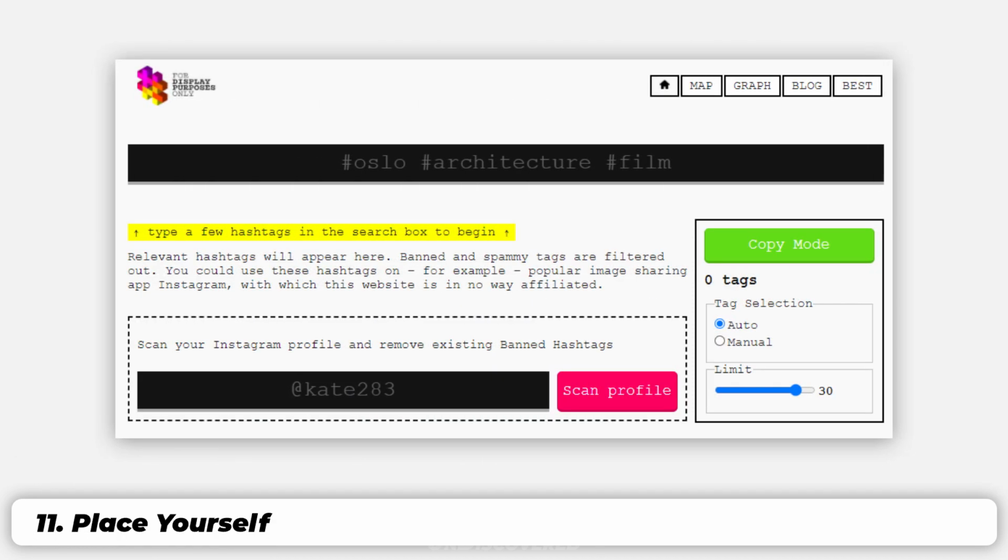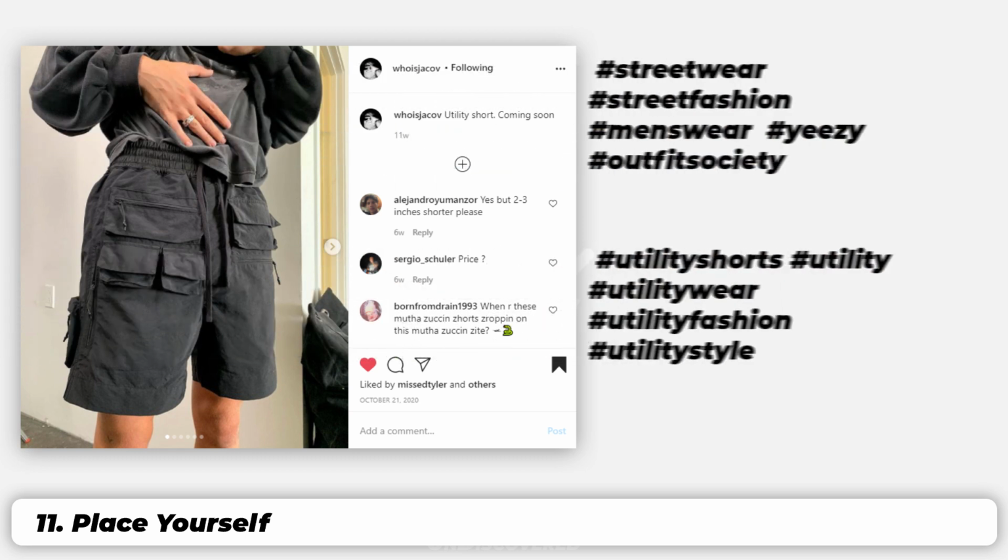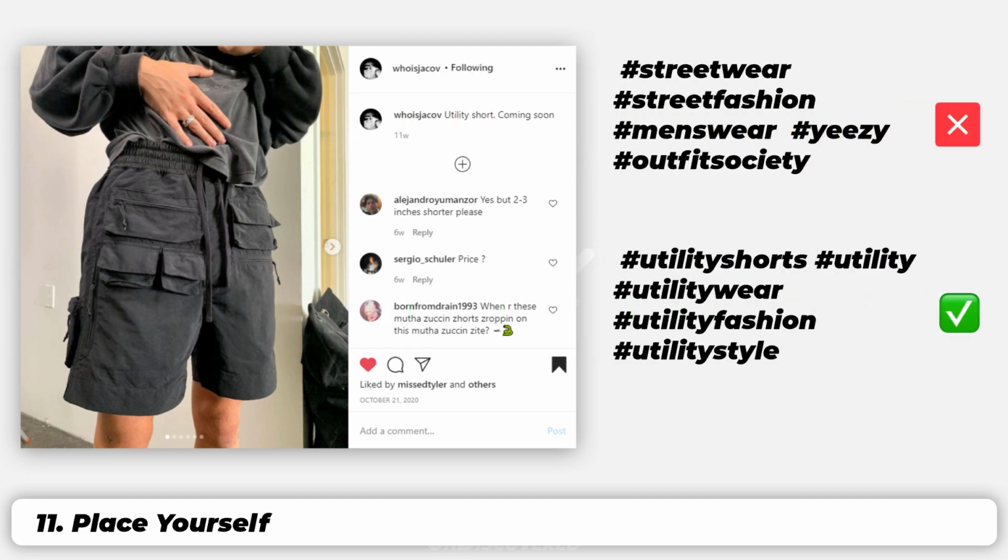Number 11, place yourself. Using social media, you want to put yourself in the correct positions to be seen. To elaborate, in your post, use hashtags that your audience would be using to find what they want. For example, they may be looking for certain utility wear, and if your brand sells that, make sure to use that hashtag in your post. Different hashtags are more popular than others, so use a range of hashtags with different sizes. Don't just blindly put yourself in an umbrella of streetwear using streetwear hashtags. Zoom in on the details and use these for your posts.